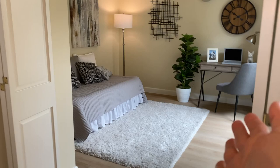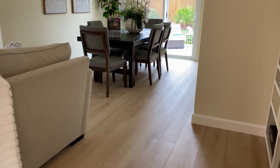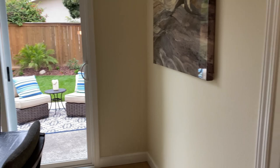This is a three bedroom, two bath. They have a dining table here. Leading ahead is a patio door going to the back. And if you just look at this side right over here, there'll be a kitchen.